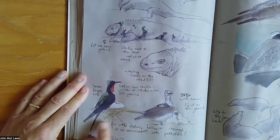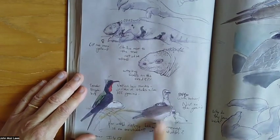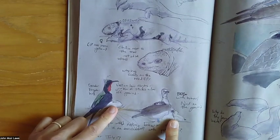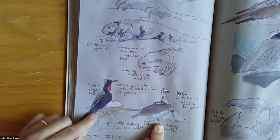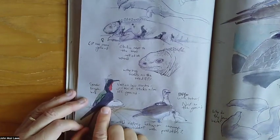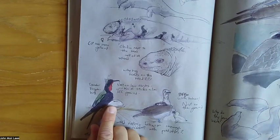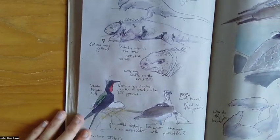Here's just a little bit more fun with these nesting birds. So blue-footed boobies with their chicks, great frigate birds on nests with their chicks. These ones nest on the ground. These ones build these nests in these little low shrubs. They're in the tops of the shrubs, but the shrubs are maybe a foot tall, so it puts all these birds right at eye level.